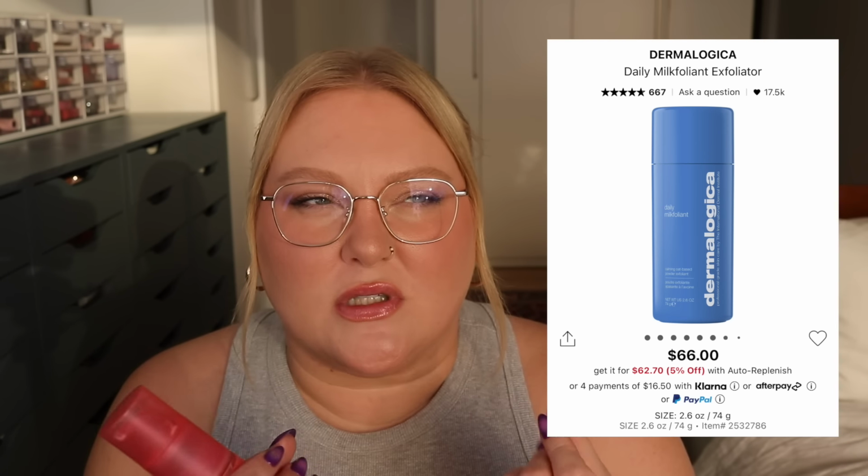A skincare product I don't have, but I'm gonna buy during the sale, is from Dermalogica. It's this milk exfoliant, but the light version. I'll put a picture of it up here. I do like exfoliating my skin, but I have to be careful because I have very sensitive skin.